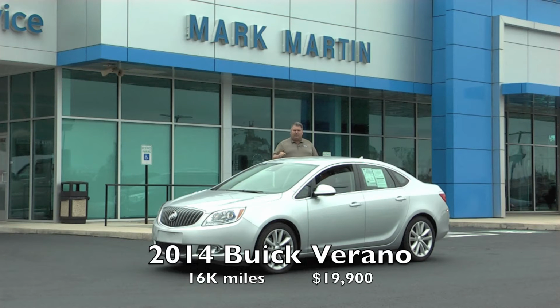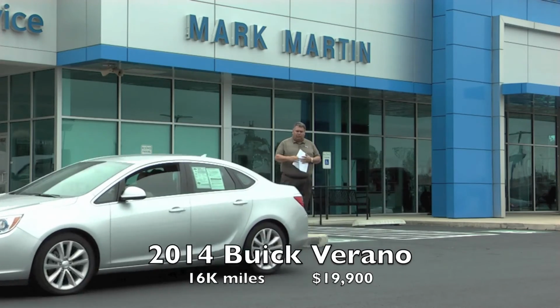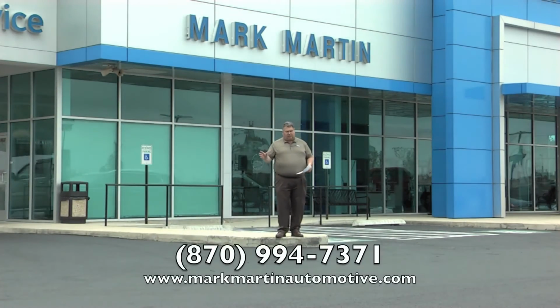It's a mid-size Buick. Everybody knows what Buick is. Super, super nice car, these Buicks are. It's got all the equipment on it. I just need the opportunity, okay? So it's a 14 model for $19,900. We're going to move on, but I'm telling you, I just need the opportunity to do business with you, and we'll do it because that's a super, super nice car.